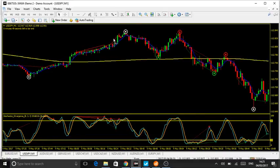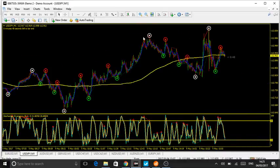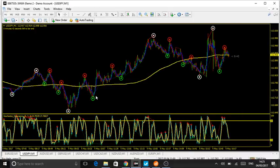Now, guys, if you want to expand your winning ratio, I would advise you to take only the green signals if the market breaks and crosses this 200 period moving average. Now you can take up to 5% per trade.